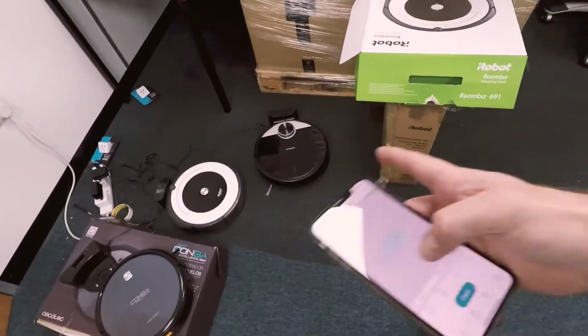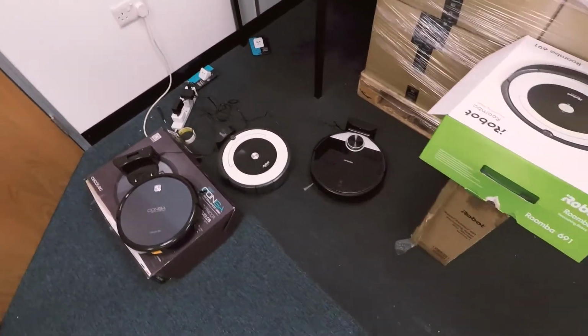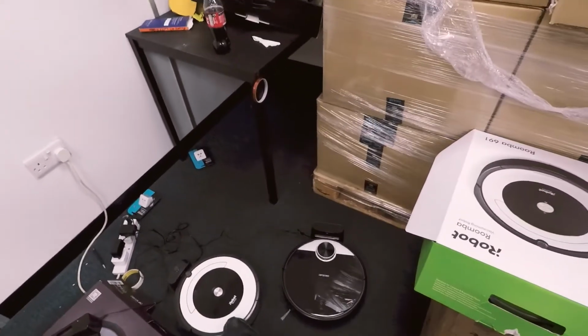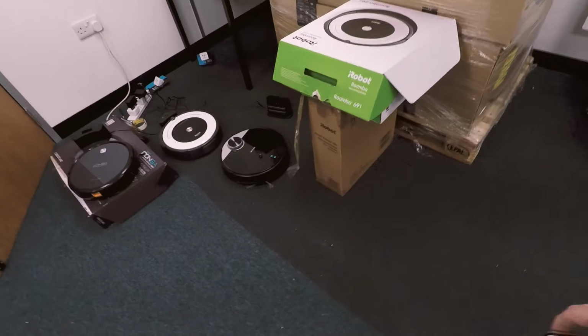These things are wicked. In fact, those robot hoovers are dead simple, but probably one of the best at actually sucking stuff up. But these Chicotech ones, I've got one at home as well, and I loved it. I had one of those at home until I sold it. I only sold it because there's only so many robot hoovers you can have. But it's quite good timing because the floor is a bit of a mess. It needs a good hoover. Do the floor in here.